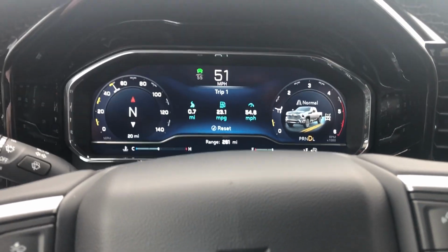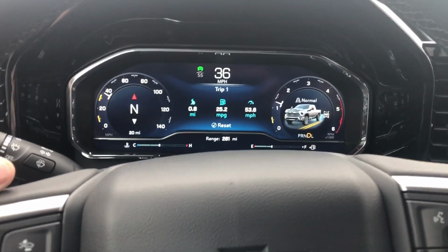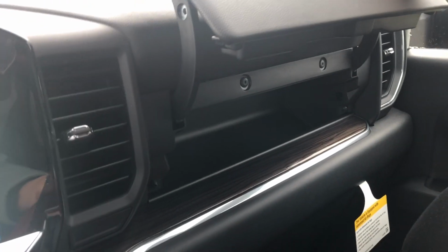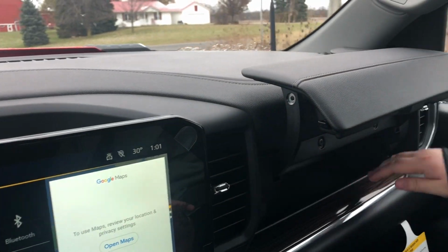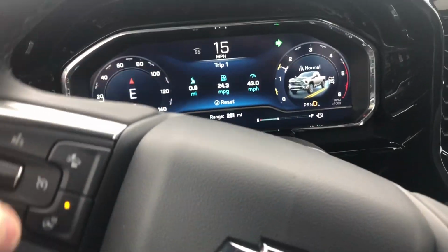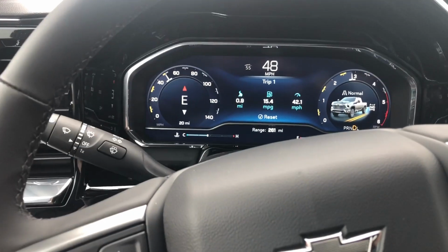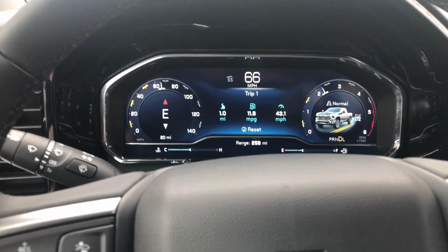Definitely a nice truck. Turn signal does normal turn signal things. You do have an above glove compartment, which is pretty small. I'm not going to lie to you guys, with how big this is, for how big the cover is, it's pretty darn small. Not too bad.